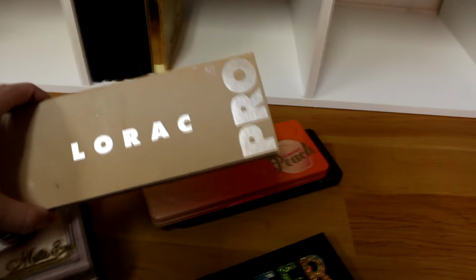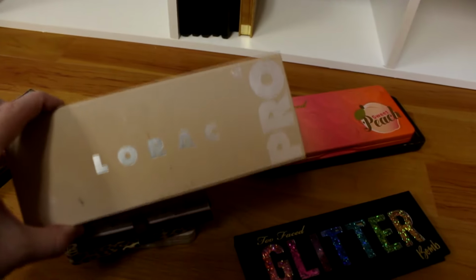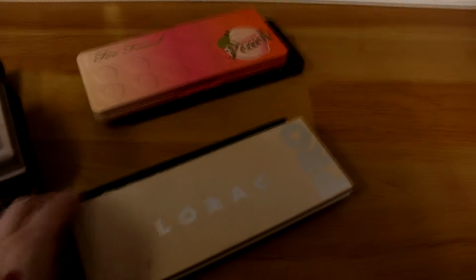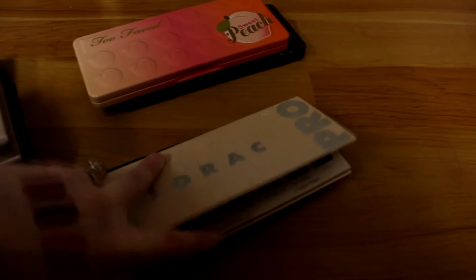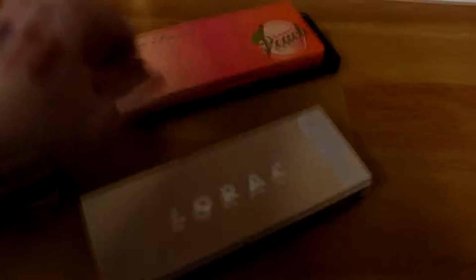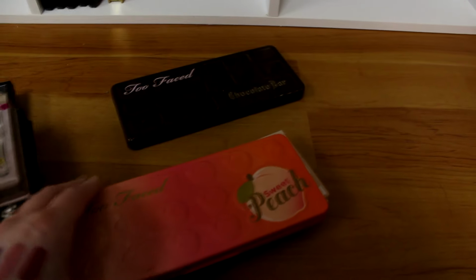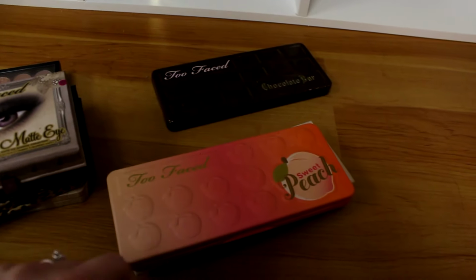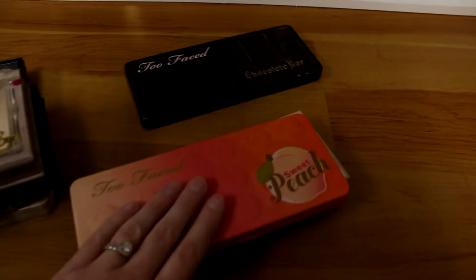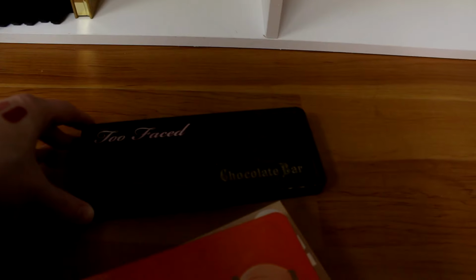The Lorac Pro. So this one, another one, I just cannot figure out Lorac's formulation. I don't know if I'm not using the right primer with it or what, but the colors in it are super pretty. They just do not work on my eyes. The Too Faced Sweet Peach, which Justin got me for my birthday, I think it was, a couple years ago. Love, love, love that one. And the Too Faced Chocolate Bar palette, I use this one religiously.